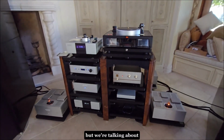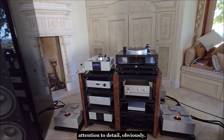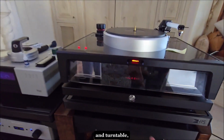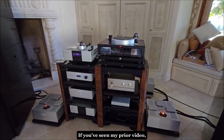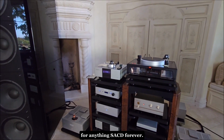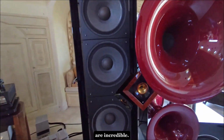But we're talking about not over-attention to ridiculous chassis work. We're talking about true attention to detail. Obviously beautiful chassis work, pristine work, but what's inside: everything from a minus cape platform inside the Dohmann turntable, everything under the hood of the Berning amp. If you've seen my prior custom video, it's HRS, beyond reproach. Same thing with the SMcAudio preamp, and Emmlabs has been the standard setter for anything SACD forever. And the DAC's been the leader. And then these speakers are incredible.